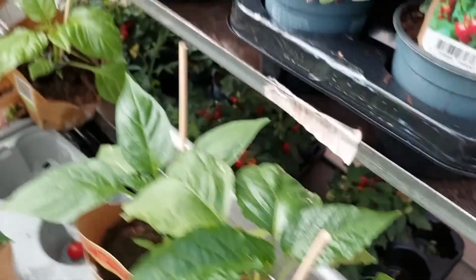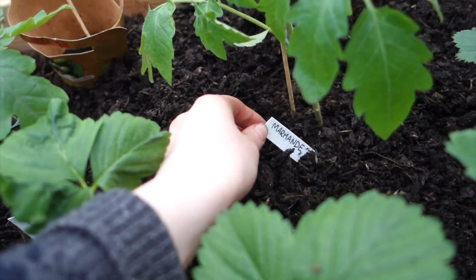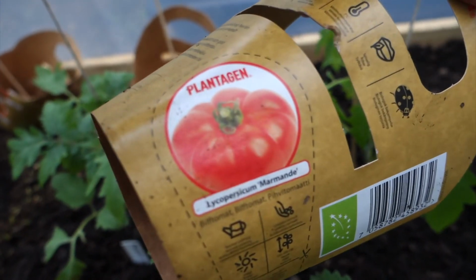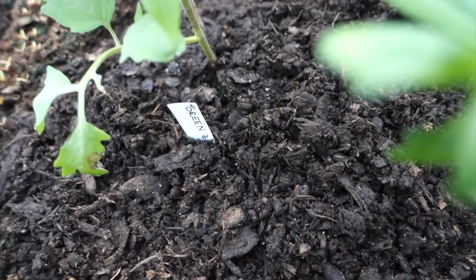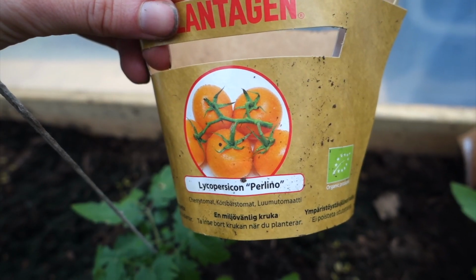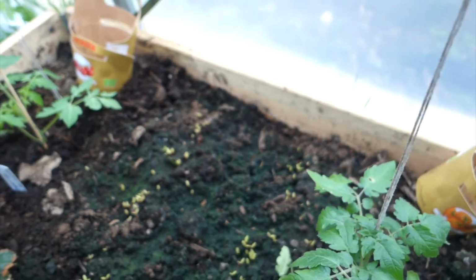And I'm also curious about the different types, so I bought this, the Marmande, which is a beef tomato, I think it's called. It's a big red tomato. And then I got green zebra, then an orange type, and a red cherry tomato. So those are the tomatoes.